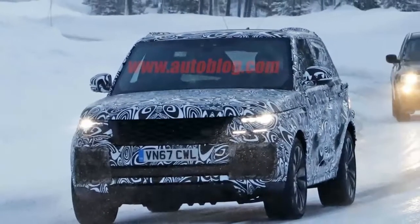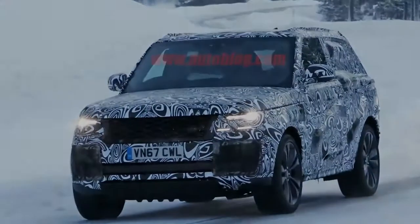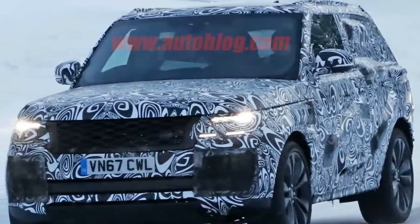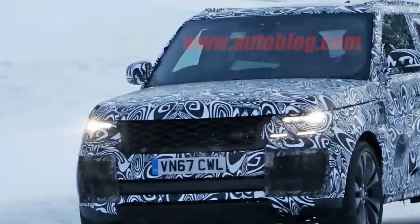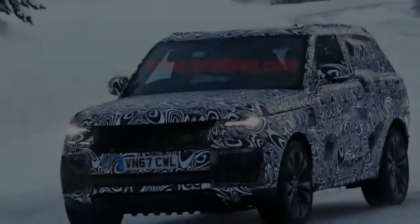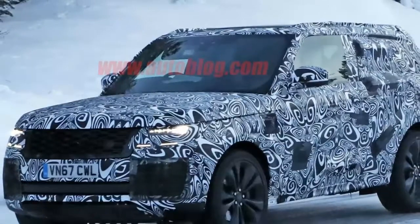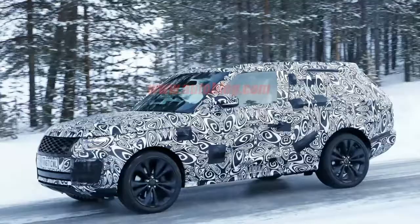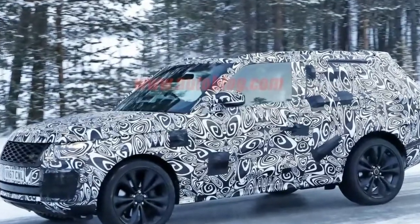Each model will be hand-built at Land Rover's SV Technical Centre in the UK. The Special Vehicle Operations team is the same one behind the Range Rover Autobiography, Range Rover Sport SVR, Jaguar XE SV Project 8 and F-Type SVR.